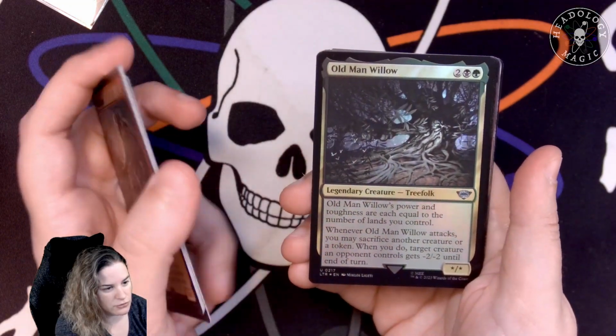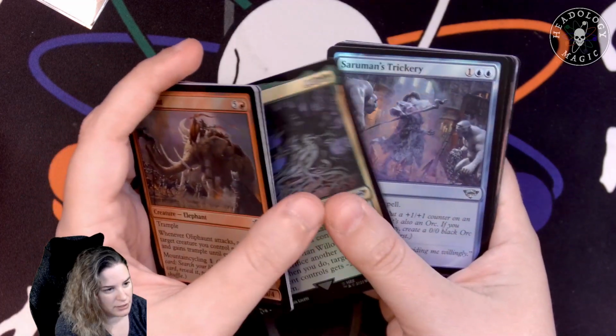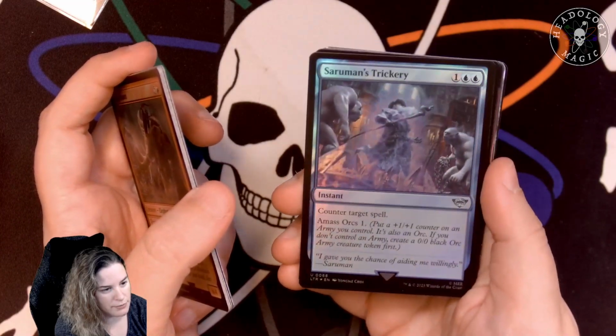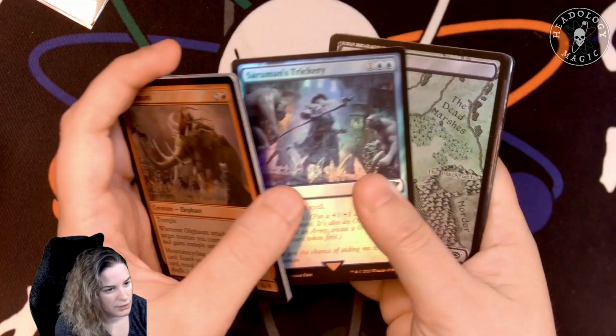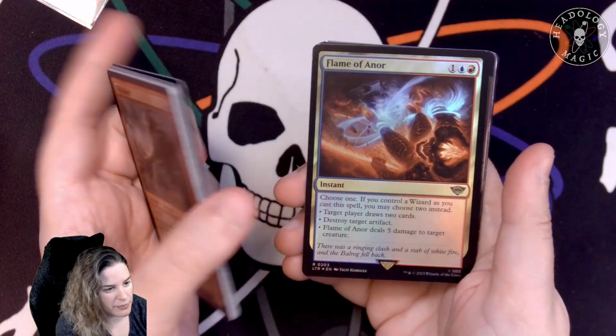Shelob's Ambush. Old Man Willow. This card seems fun. Sauron's Trickery. Counter target spell and amass orcs 1. The Dead Marshes. Swampy Swamp.